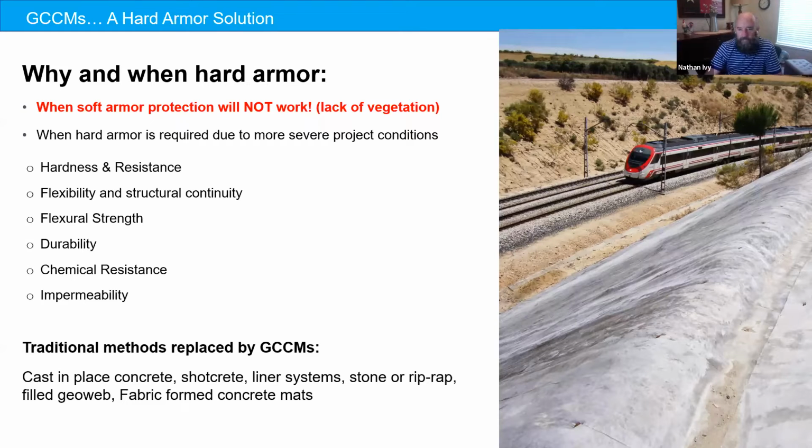It can be used to replace cast-in-place concrete, shotcrete, other types of liner systems where there'd be a concrete over a membrane, conventional stone and riprap, filled geowebs, articulated concrete blocks, pumped concrete mats, that type thing.